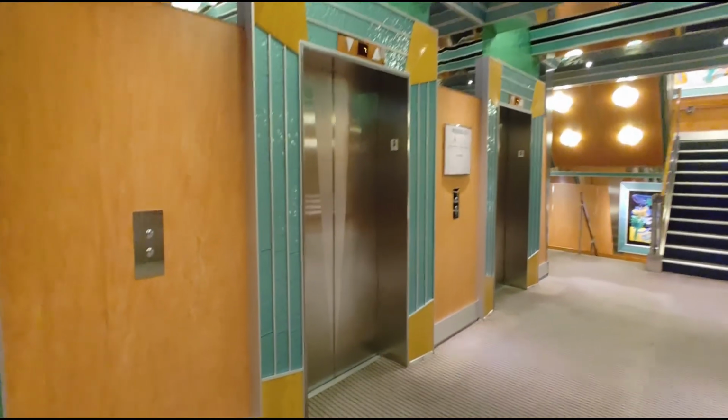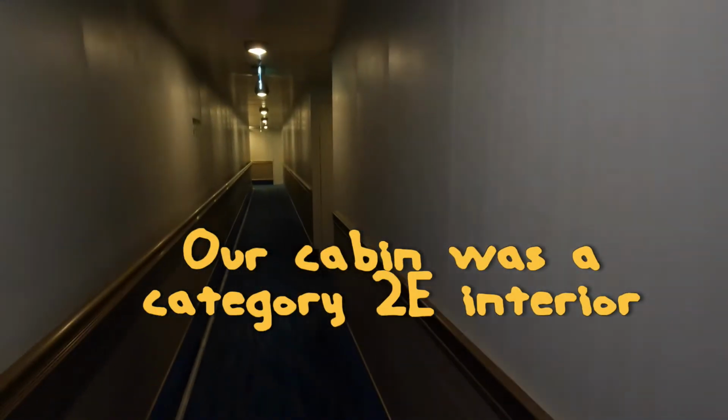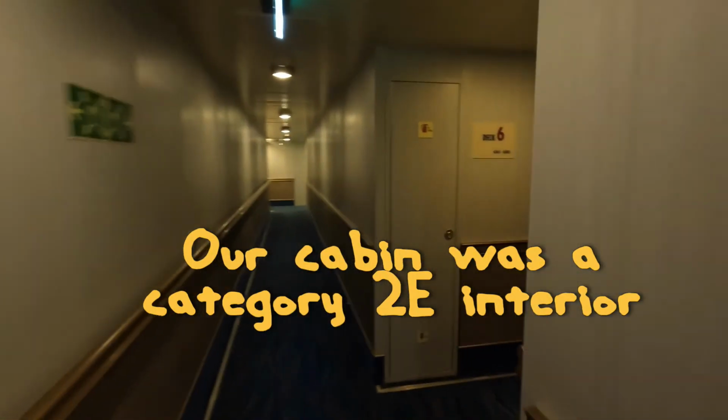Continuing our downward spiral, decks 9 through 6 are all cabins, as are decks 2 and 1. This would be a good time to let Kathleen show you our cabin.